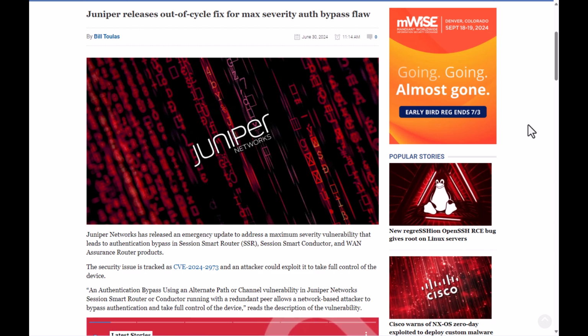BleepingComputer.com reports that while Juniper have stated only routers or conductors that are running in high availability redundant configurations are affected by this vulnerability, it won't be much comfort, as this is a configuration that will be common to enterprise customers. So the good news is there are fixes for all three of these products with various different versions, and I'll share a link to the article that lists the versions that you want to be on for each product with this episode, which is episode 341, and you can find that at 5bytespodcast.com.